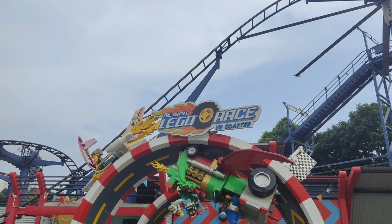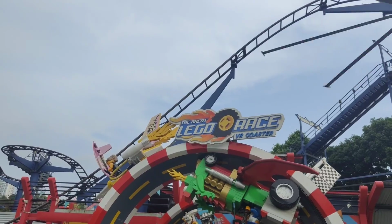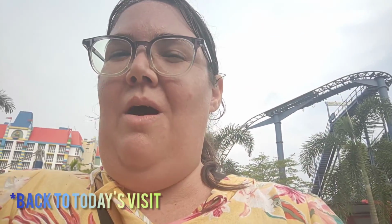So this is the Great Lego Race VR coaster. And this is the only other one at the park that I can't ride. All right, so I cannot get on this ride. The bar does not go down far enough over my belly, and so I will not be on this one. It latches, but I guess they have a minimum latch down, and I don't meet that requirement. The bar just doesn't get down quite far enough. Maybe if I scooched a bit around, but I don't mind missing it.